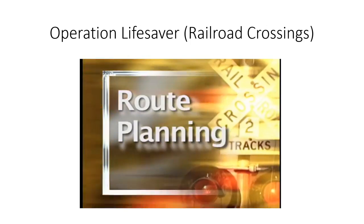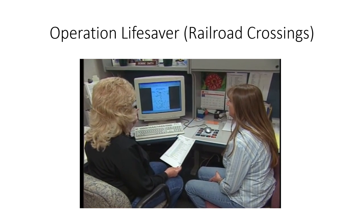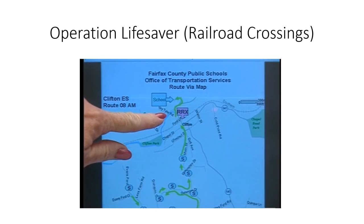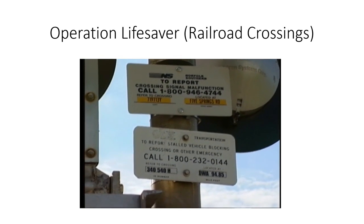You have your route all copied for you, and we need to go over this route. Before heading off with a loaded bus of kids, know your route. Know where the railroad crossings are. Drive your route and copy down the emergency notification number and the U.S. Department of Transportation identification numbers at your crossings.